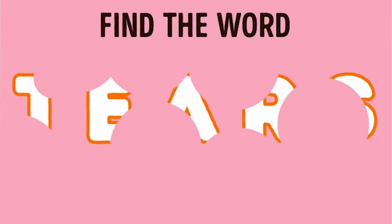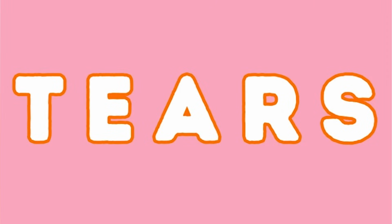Okay, you guys, so I actually gave you a little hint by saying the word tears, because that's the word that was hidden inside of here. Tears. Are you able to spot what word is hidden inside of this image? We kind of got it whited out, sort of. But underneath that white text is actually a word. Are you able to spot what the word is? If so, comment down below what word you're able to see.